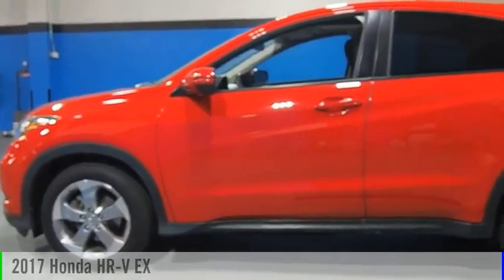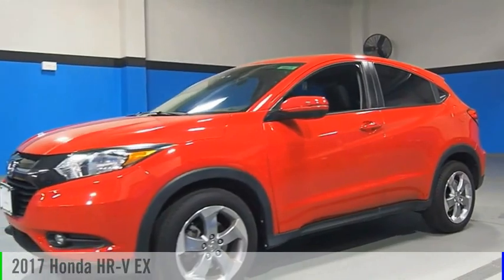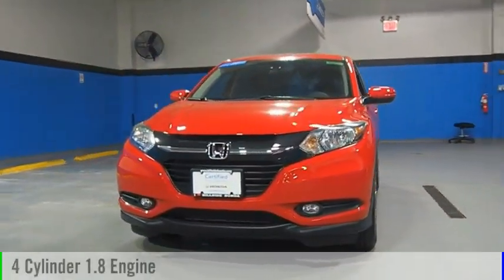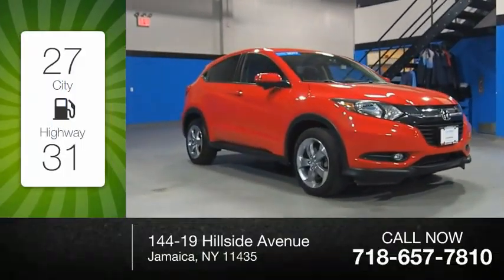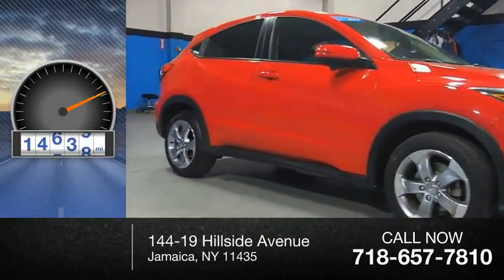Make a great choice today with the 2017 Honda HR-V. This vehicle is powered by an all-wheel drive, 4-cylinder, 1.8-liter engine. Great fuel efficiency saves you money by requiring fewer trips to the gas station. This vehicle has less than 15,000 miles.